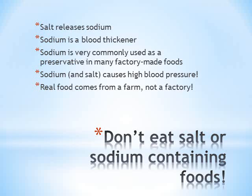So again, when you look at food, think about it. Does it come from a farm or a factory? If it comes from a factory, look at the ingredient list and make sure that it doesn't have added sodium. It probably will have added sodium, and you need to cut out those added sodium foods in order to lower your blood pressure.